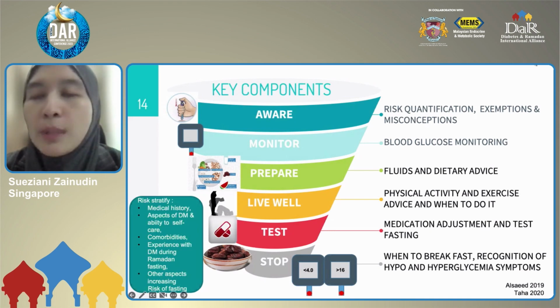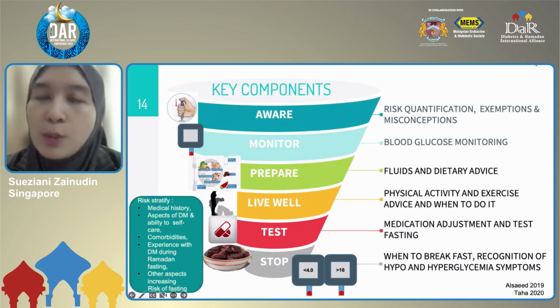Some of our diabetes patients may be started on either the oral GLPs or the SGLT2s. So these are some of the things that probably need to be discussed, or even bariatric surgery.